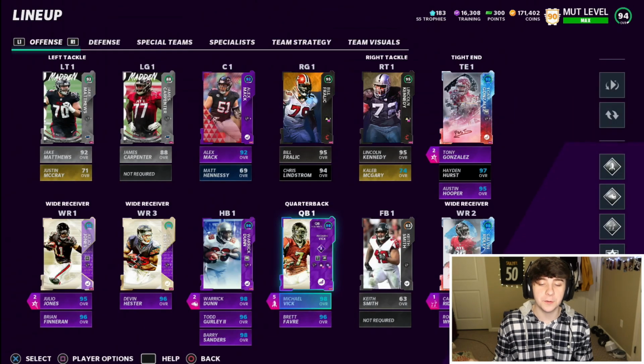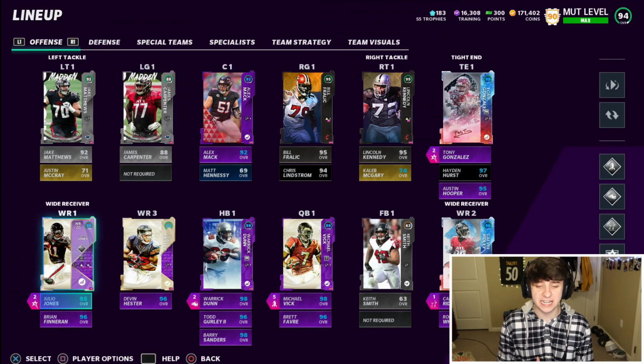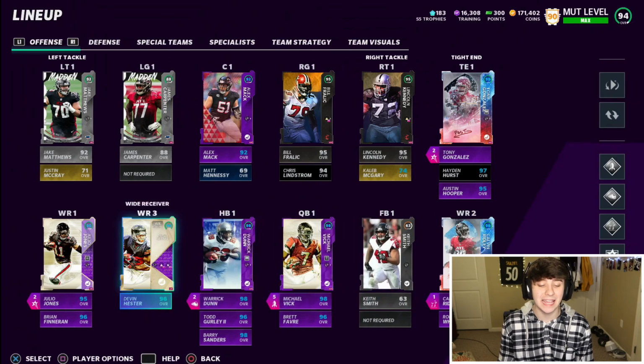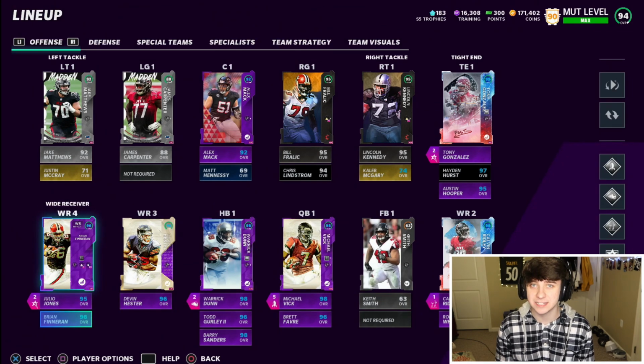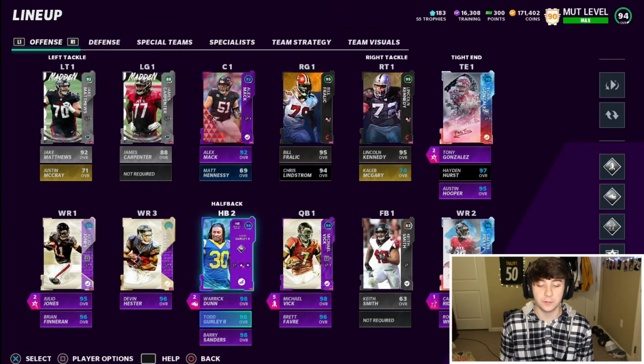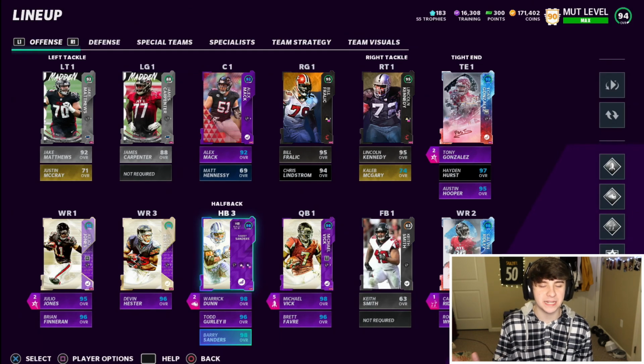Now, starting off with the offense, we have Michael Vick at quarterback, which we're used to having on our Steelers theme team, so it's nice to see a familiar face. The wide receivers are stacked with Julio Jones at a 95, Devin Hester at a 96, Calvin Ridley at a 98, and Brian Finneran at a 96 as well. Running backs are obviously stacked with Warrick Dunn 98 overall, Todd Gurley 96 overall, and Mr. Barry Sanders 98 overall. Barry Sanders didn't play for the Falcons, but he gets every team chem.